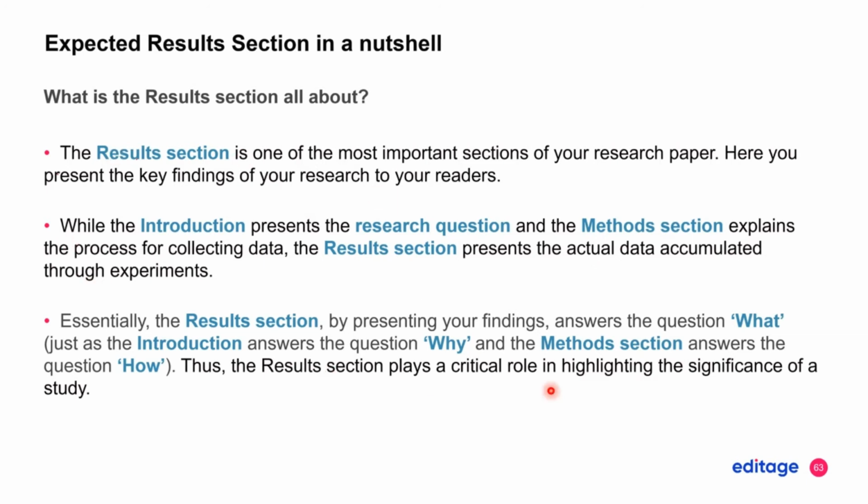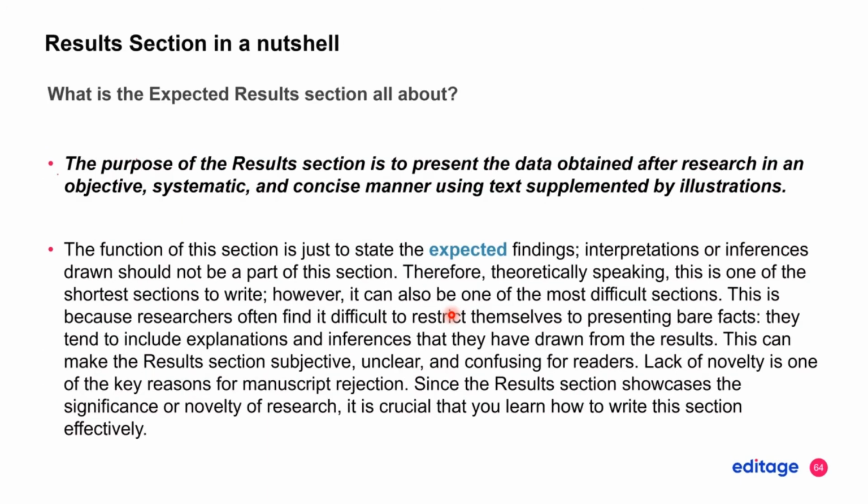Expected results section, you will basically answer the question, what do you expect to find through the process of your research? Basically, this will be written in the future tense, so you can explain what you expect to have as results. And then you can present your expected key findings in the context of your research to your readers. You also may want to use some figures when you communicate your expected findings.